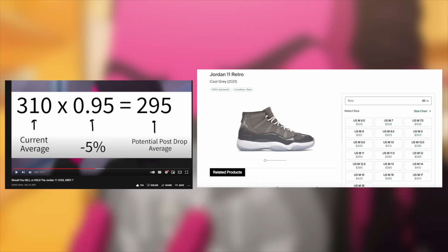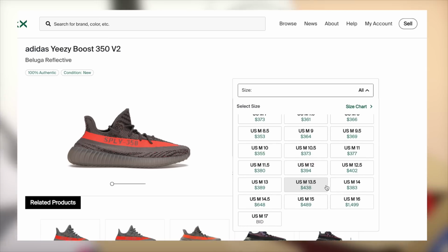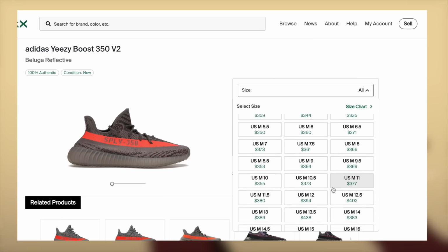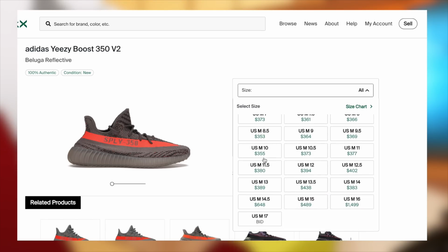This immense demand is very clearly reflected through the very steady high bids, as well as the consistently immense sale volume. It has not slowed down one bit, and it will continuously increase after the drop. The pre-sale itself is also holding up very well, even better than the Cool Grays which we discussed, but we'll discuss why that is in a bit.